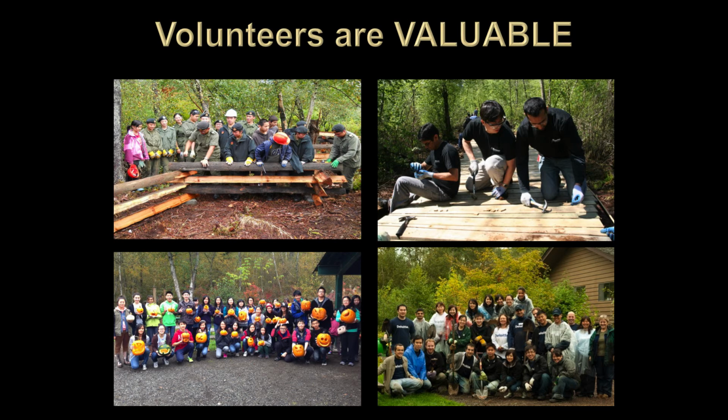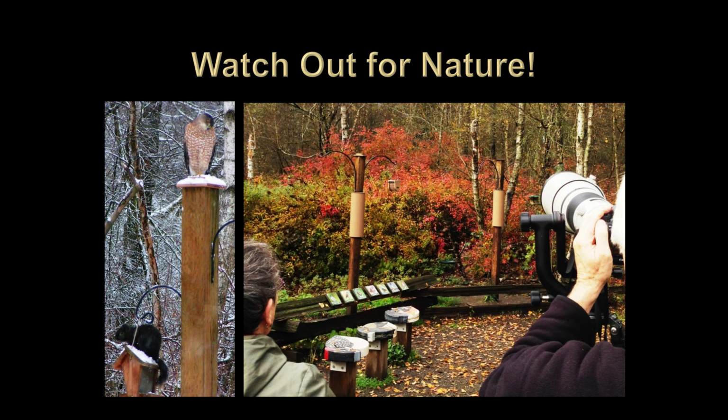One thing that's very important is that the volunteers are very valuable to us. During Wild Things, we have lots of volunteers helping out, setting up things. Here we have the cadets. We also have people from Microsoft setting up the boardwalk, school groups setting up and carving up pumpkins.